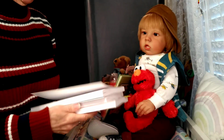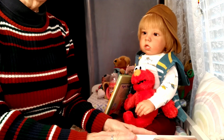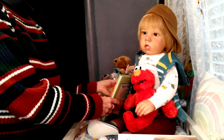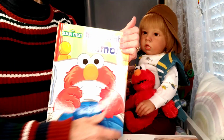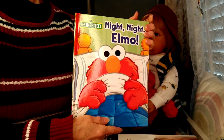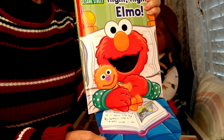And so those are the books. Those are my favorite books that I go back to and read every once in a while, like I said. And then Liam wanted to share his favorite book. This is a brand new book that I got for Liam, and it's called Night Night Elmo. And it's a really fun pop-up book.